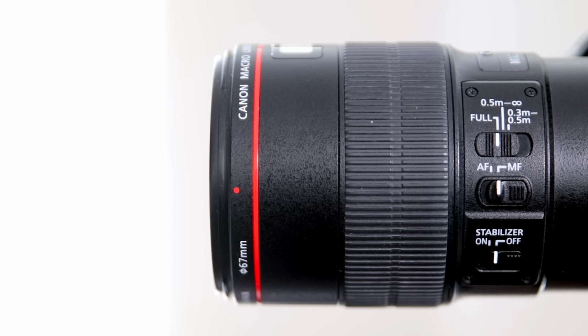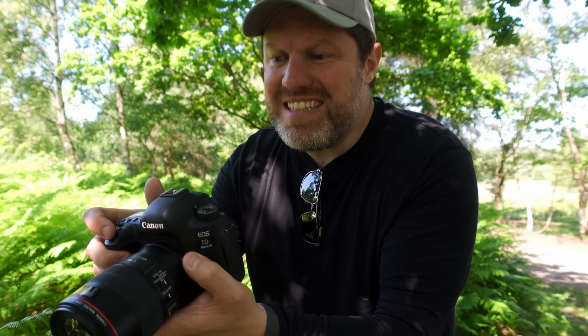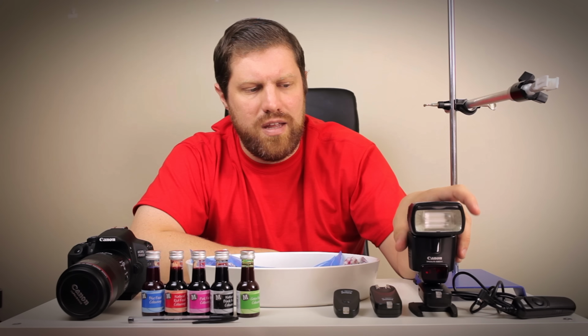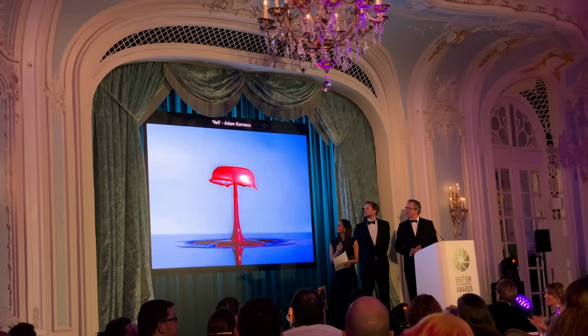Next up, we have this macro lens. It could be any dedicated 100mm macro lens really, but in my case it's this Canon f2.8 macro L lens. If you've been watching this channel for long enough, you'll know that I absolutely love macro photography, and it's really because of this lens that this channel took off in the first place with my first video on water drops. It's also thanks to this that I won the first British Photography Awards, and it also kept my photography spirits alive during the lockdowns and stuff.